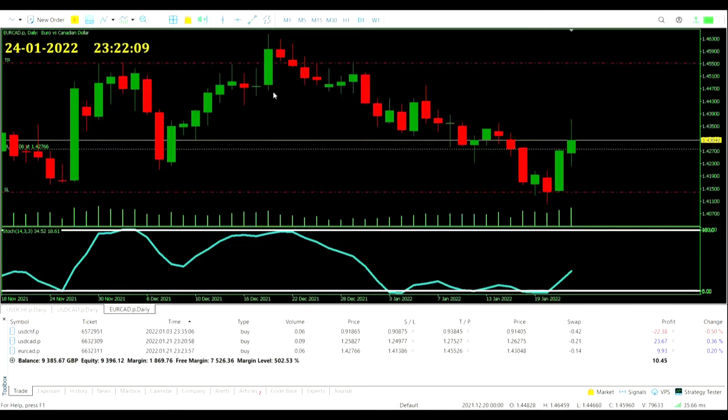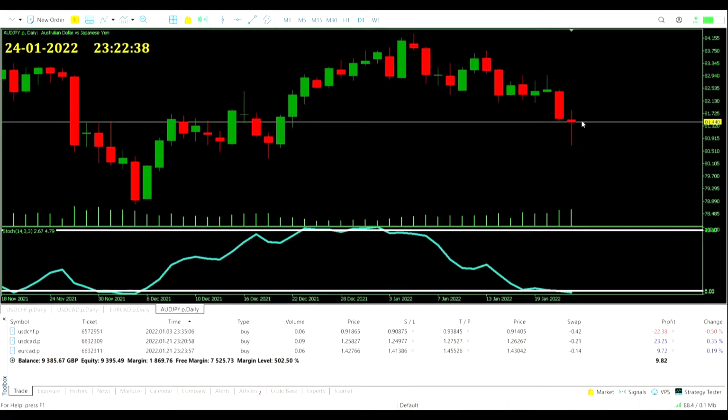Let's check those other charts. Let's see if we got any new signals. Aussie dollar yen, that feels like it could have a turnaround soon. That's seen a reversal candle today. If it continues pushing up, of course, it will get out of the oversold area.